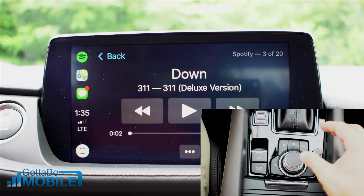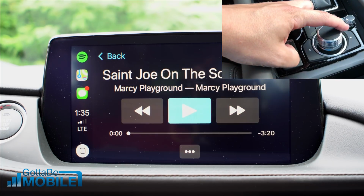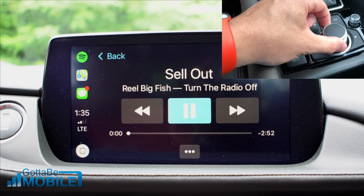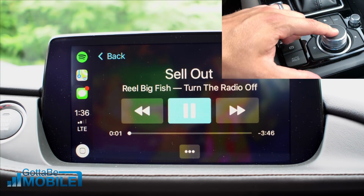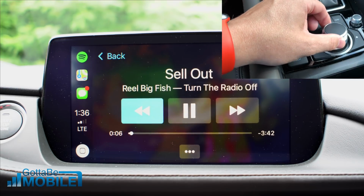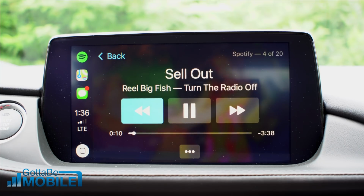And so if you're in Now Playing, you can scroll around, or you can go up or down, left or right to find what you want. And you can even just skip tracks by pushing right or go back by pushing left. Now you can also use the controls for volume and for skipping tracks that are on your steering wheel, so you don't have to go in here to do that.